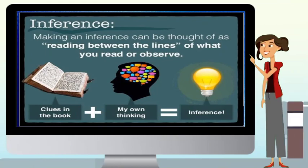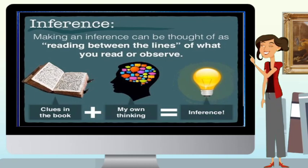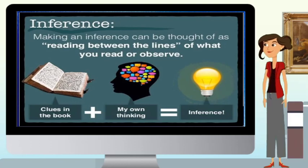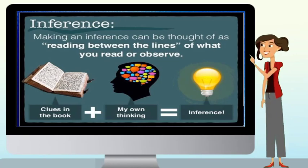Making an inference can be thought of as reading between the lines of what you read or observe. On this slide, you can see the equation: clues in the book plus my own thinking is equal to inference. Readers who make inferences use the clues in the text along with their own experiences to figure out what is not directly said, making the text personal and memorable.